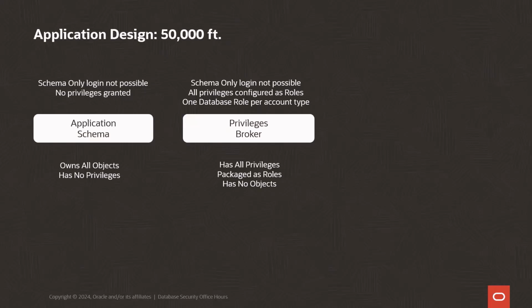We create a new user, a new schema called a privilege broker. What's significant about the privilege broker is the privilege broker has all the privileges. The app doesn't have them, the privilege broker has them. And the privilege broker has no objects. So you attack the application, there's no privileges. You can't do anything. You attack the privilege broker, there are no objects.